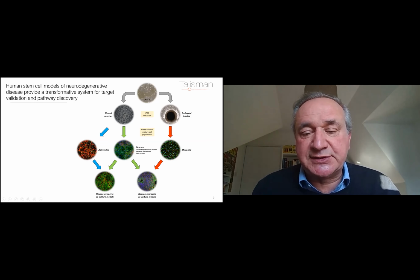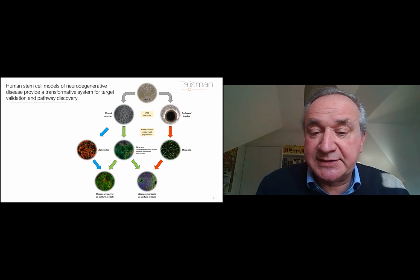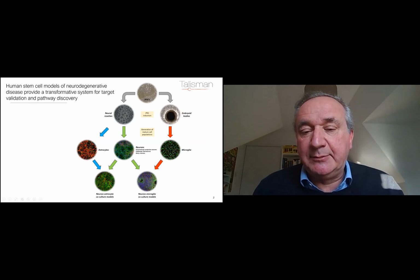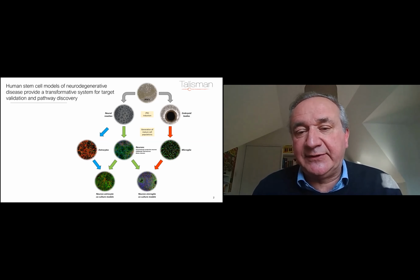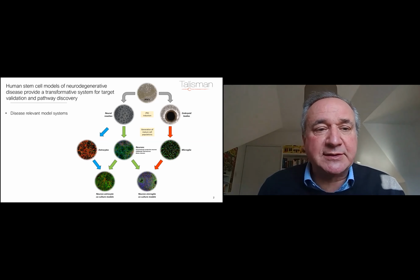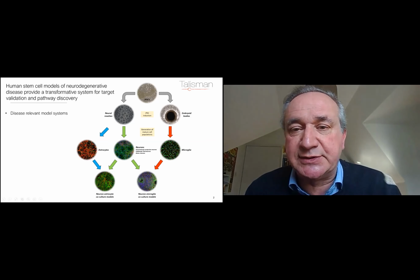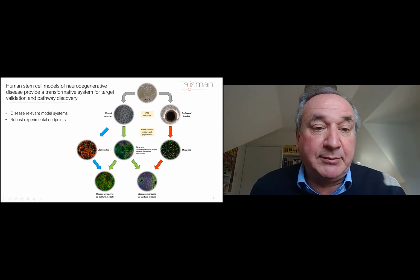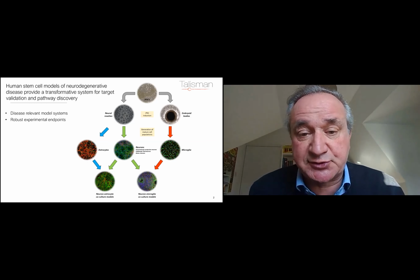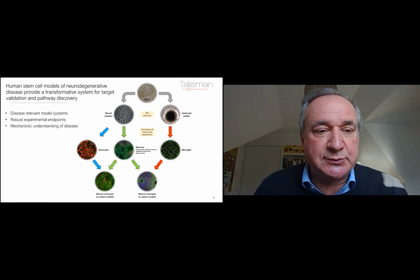So what this enables us to do is to have neuronal cultures that have no microglia present, or neuronal cultures where microglia can be added to see what inflammatory responses can be studied in these systems. So we believe these are disease-relevant model systems because they're derived from patients that have some form of disease. We believe we've developed robust experimental endpoints, so we can actually develop these as screens rather than just research tools.